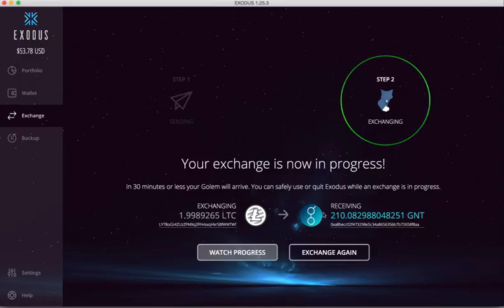Some of them, the transactions are very quick and they're confirmed very quickly. And so if you're doing something like Litecoin or Ethereum where the transactions and timing there is very fast, it's not going to be 30 minutes. It'll typically be a couple of minutes, probably closer to 5 minutes. If you're doing something with Bitcoin, sometimes those can take a little longer. I've seen going from like Litecoin or Ethereum to Dash sometimes can take a little longer. So it just really depends.